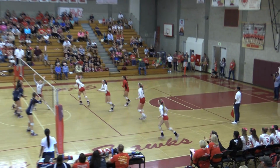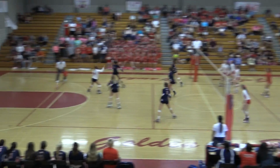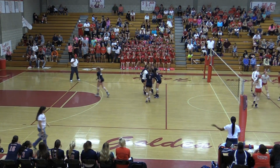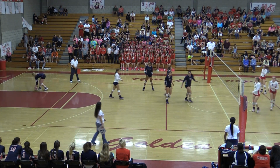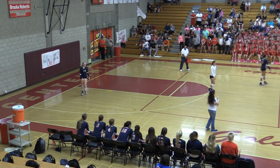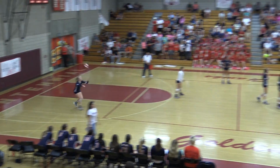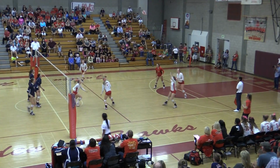Free ball sent over for Liberty, a chance for Centennial here. Pass a little bit off range, but another chance, and it's just long from Brooke Horak. Passing game just a little bit off for Centennial. Yeah, Centennial missed a chance there with a free ball, not making a quality pass and not getting the offensive attack that they needed.